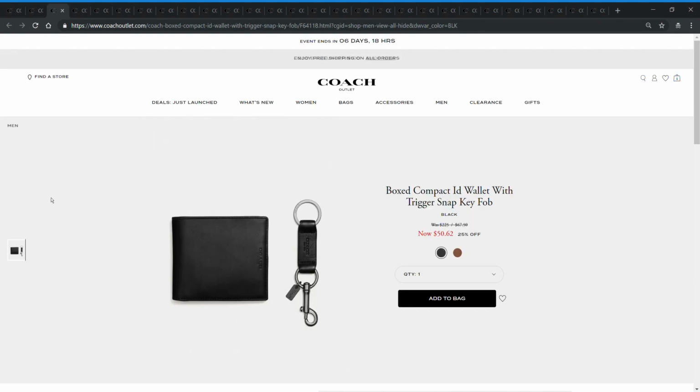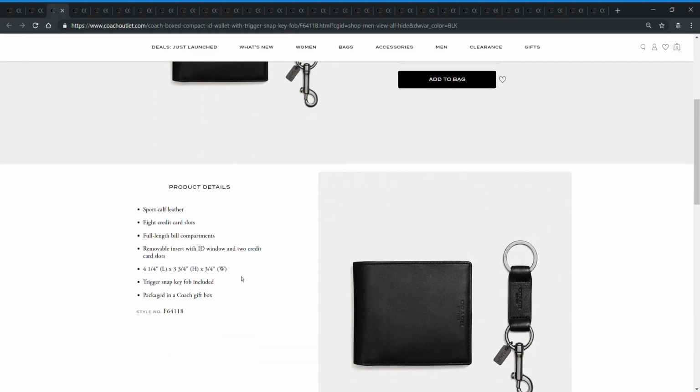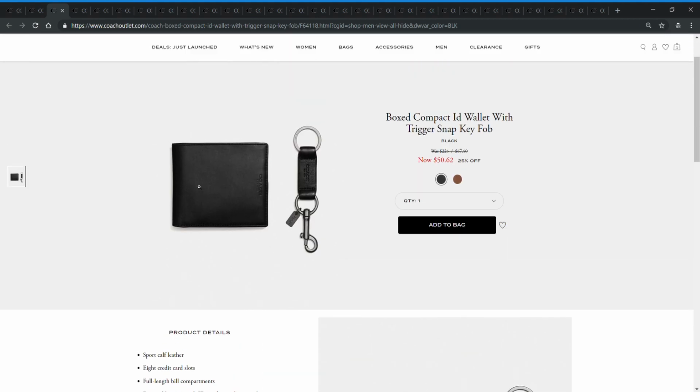This is another one of those boxed cases. It doesn't show the box, but it obviously says boxed right here. And the good thing about this one is the leather looks really nice. This is a smooth leather, so it looks really, really nice to just feel.